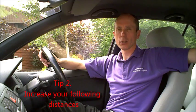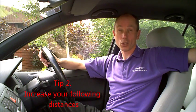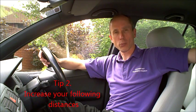Tip number 2. Try and increase your following distance. Most drivers tend to follow too close, which means they have to brake a lot more, they're reacting to the person in front. Your aim is to look in front of them and see what's going to cause them to brake. Otherwise, the closer you get, the less you see. The less you see, the more you brake. When you brake, the more fuel you use. Braking is the enemy in safe and fuel efficient driving.